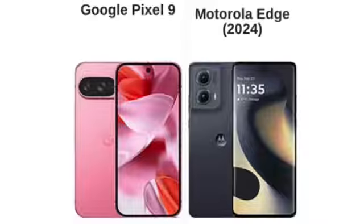Chipset, the Tensor G4 from Google is top notch, very flagship, very nice. That is going to set it apart from pretty much every other Android phone out there. The Motorola Edge has a Snapdragon 7S Gen 2, which is no slouch, but is not powerful. That's a mid-range type of processor.